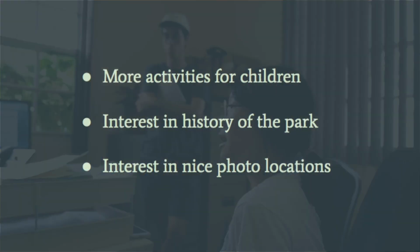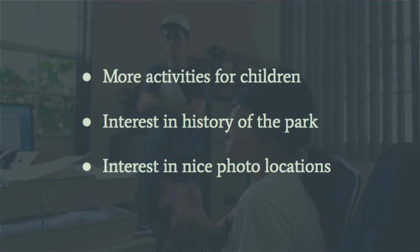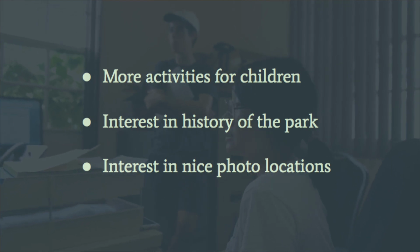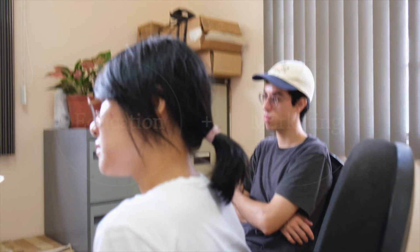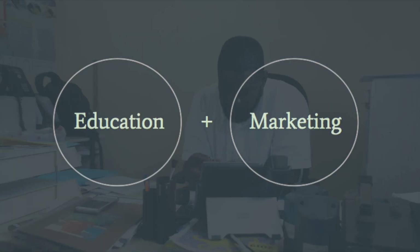To gain a better understanding of the experience of those visiting the park, we conducted market research by interviewing visitors and analyzing hundreds of online reviews. The most common results were that visitors wanted more activities for children, more information regarding the history of the park, as well as various locations for photo shoots. After considering all of the information that we received, we decided to create materials that would simultaneously serve as educational resources and marketing tools for Farley Hill.